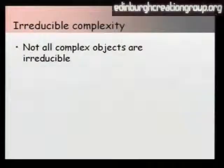So I want to look at the evidence. I want to follow Professor Dawkins' advice. Let's look at the evidence for the irreducible complexity of the bacterial flagellum. But before we do, I just want to remind you that not all complex objects are irreducible. There's a difference. We need to be careful here.